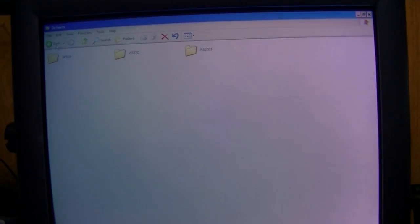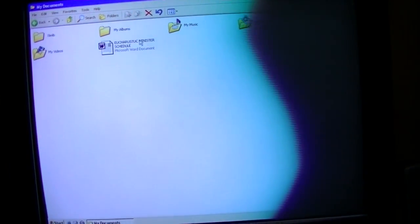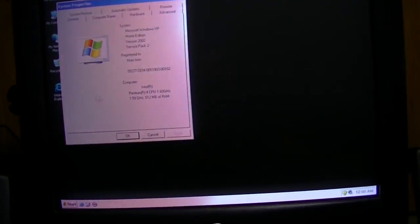There's a Dell folder. Drivers, okay. Actually, there's one way to tell if this is the factory install or not. Yeah, it doesn't say Dell right here. It should have the Dell logo right here if this was a factory install.